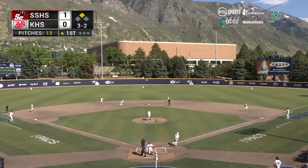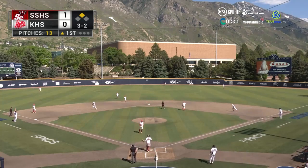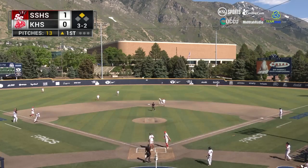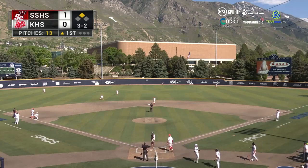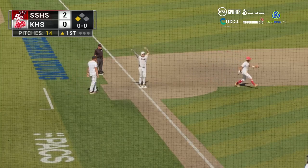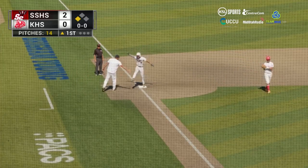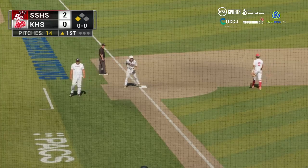Payoff pitch swung on. Northrop drives one into center field and over the head of Cooper Anderson. That's going to score Winkle from second. Northrop's on his way to third, and there will not be a throw. It's an RBI triple to straightaway center field for Biggs Northrop, 2-0 South Sevier. Well, he hit everything hard that was thrown his way and finally got one fair.